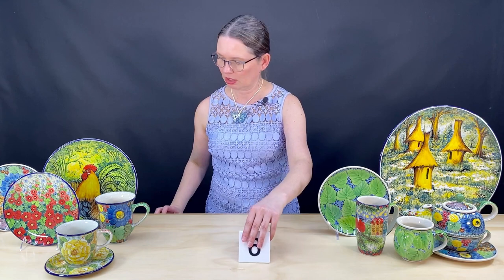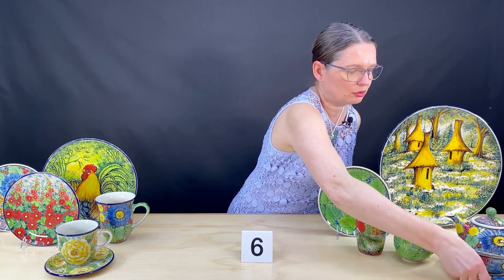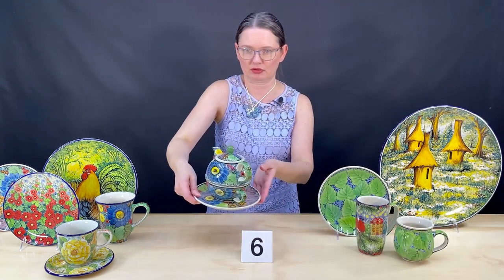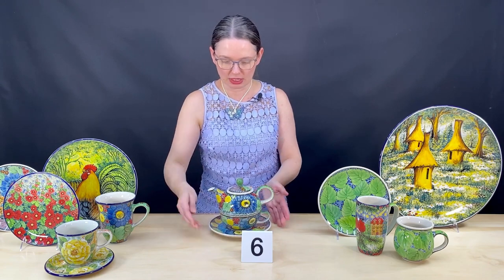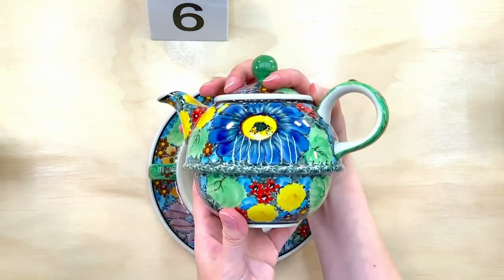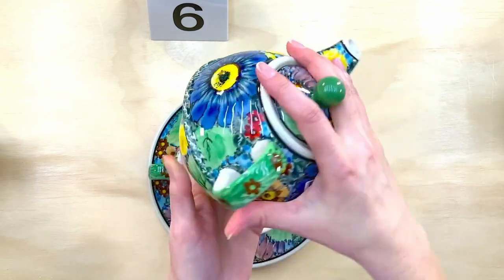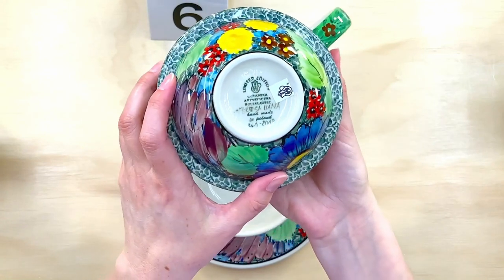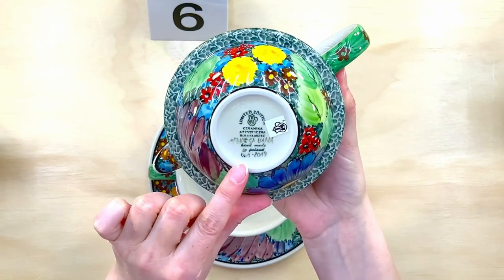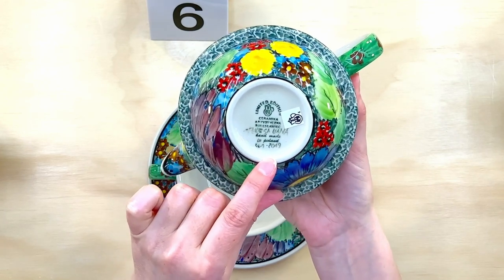Okay, the next piece is number 6, and that's going to be a set for 1, teapot with cup. Number 6 holds 22 ounces, and that's the teapot part. The teapot part is 22 ounces, and it nests into a beautiful cup. So here, let me show you the back first. So here we have Unicat limited edition L61, Teresa Liana design, and it was painted in 2019.